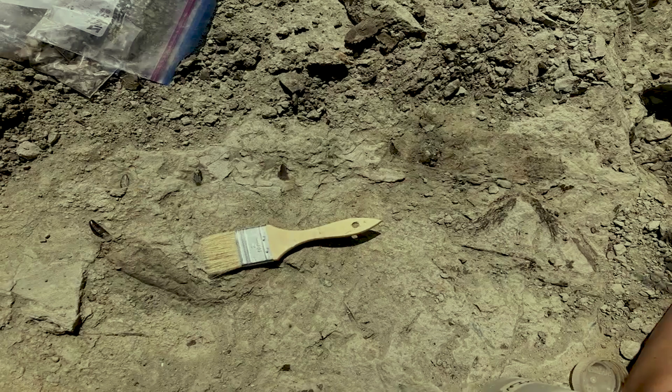Wonderful. So if you see this picture of the brush, where the bristles of the brush are, the soft part of the brush is the front part of a dinosaur's lower jaw. And there are a few little black splotches on there that look like little black rocks. And those little black rocks, if you zoom in a little closer, they're actually the tip of teeth. And those are teeth from a meat-eating dinosaur.